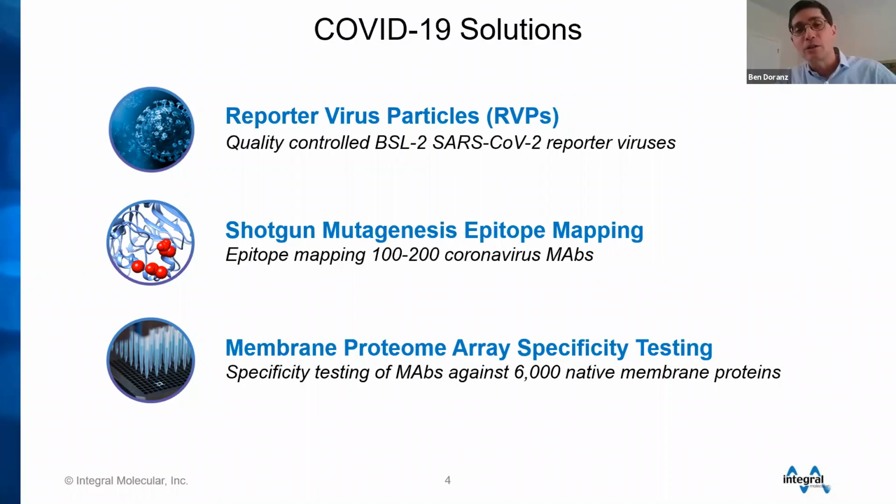And over the next year or so, we'll expect to epitope map about 100 to 200 coronavirus antibodies. That helps us understand the antigenicity of the spike protein, as well as protect intellectual property, as well as differentiate mechanisms of action. The other thing that we're doing on the COVID side is using our membrane proteome array technology. This is an array of 6,000 different membrane proteins expressed in live cells, so they're all natively folded.